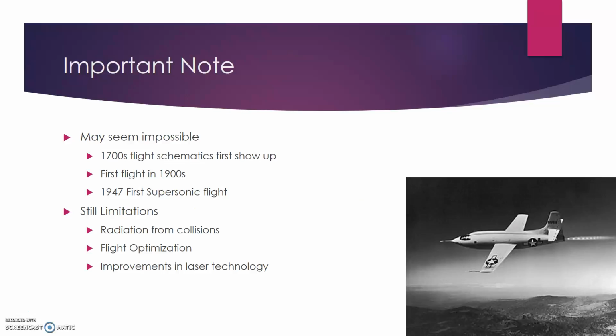And an important note is that while this may seem impossible currently, it wasn't until the 1700s that the first flight schematics showed up. And the first flight wasn't until 200 years later, the 1900s. And it was only 40 years later with the first supersonic flight. So while it may seem out of reach, it certainly seemed out of reach in the 1700s and the 1900s compared to supersonic flight and regular flight. So it may not be entirely impossible.